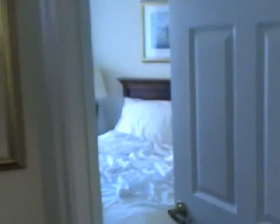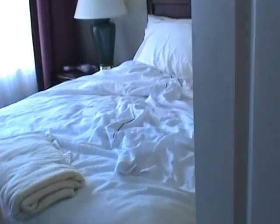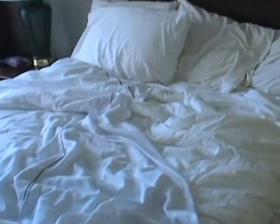Okay. Here we are in our place in Charleston. That's my bed. That's Beverly's bed. Let's see how Beverly's doing.